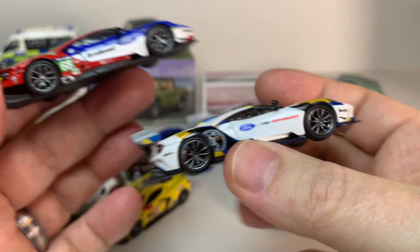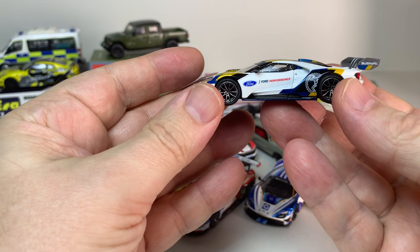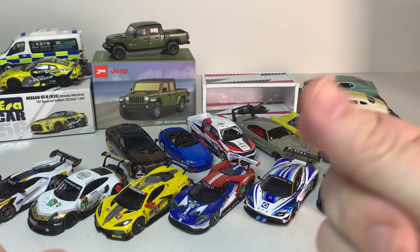Yeah, I almost didn't grab this because I was like, oh, it's just a GTLM with a different livery on it, but it's not. It's a completely different car. Or, not completely different car, but it's a different casting. Or has significant modifications from the other casting. Very cool. Yes, very, very cool.